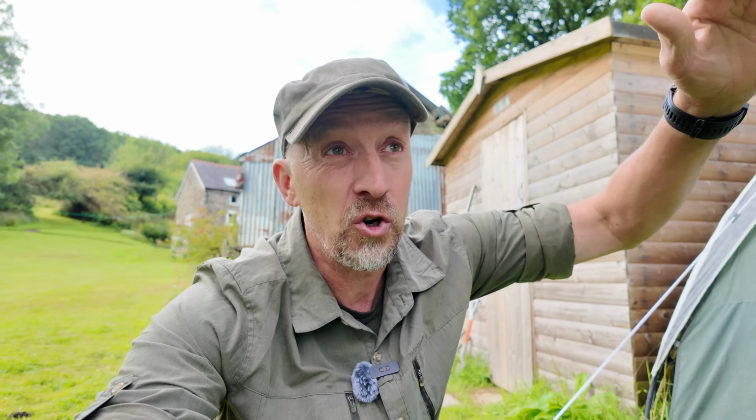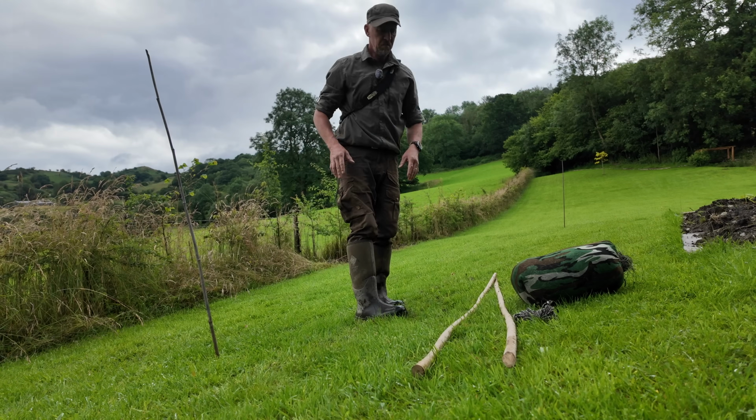So my focus is to get a hide set up, nothing elaborate. I'm not going to put a big fancy hide up because I need a bit of height, because the perches they're favouring are quite high up, so I want to be as high as I can without doing something daft like putting scaffolding up. So I'm going to stand up, set my tripod at a decent height, and put a simple screen up. I'll show you how I do that screen.